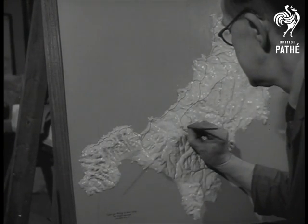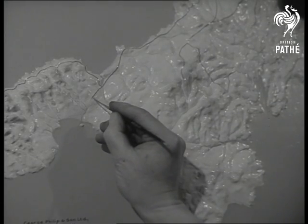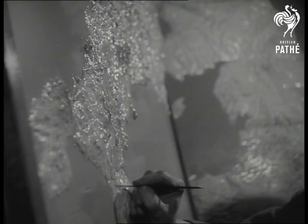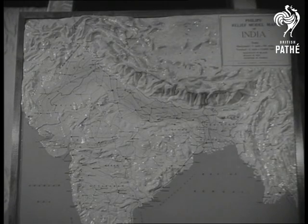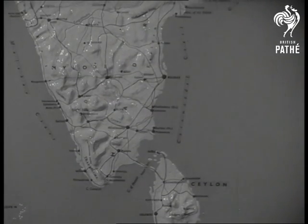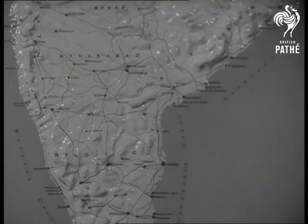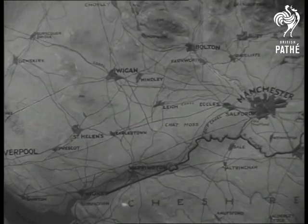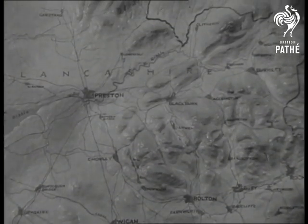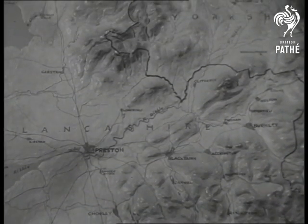First the greens and browns of the land area painted, then the blue of the sea, and now communications and place names. Here, 100 relief globes of the world were made and sent out for the use of the blind in Russia just after the war. So to Willesden comes the world to be patterned in plaster.